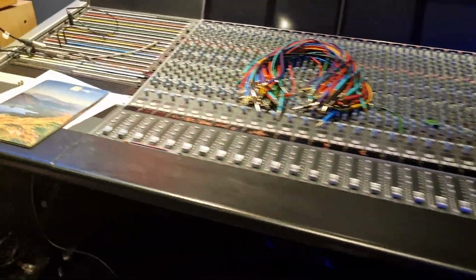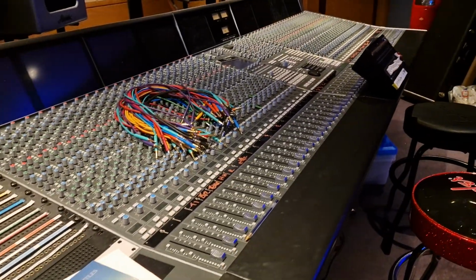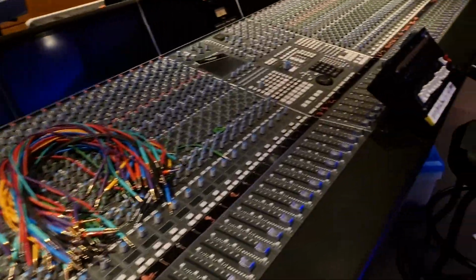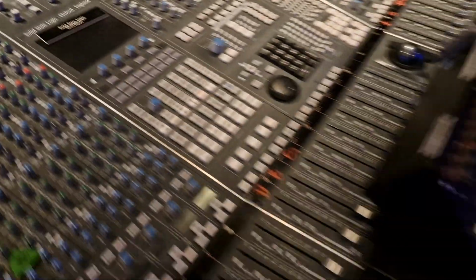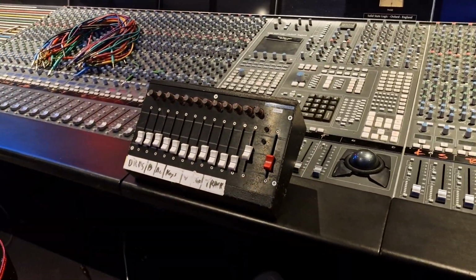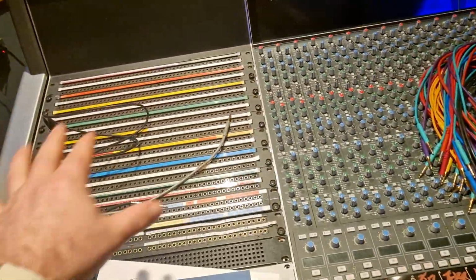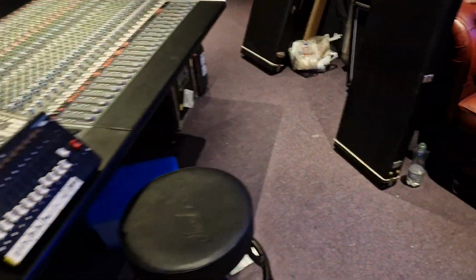I got a 56-channel SSL 4000E console, upgraded to G+. That is the predecessor to what we see here. This is the top of the line Rolls-Royce Solid State Logic desk now, the Duality Delta. But before that was the analog E series back in the 80s. And just like you see over here, you've got a patch bay bolted onto the side of the desk. Over on that side, they had an AMEC sidecar.